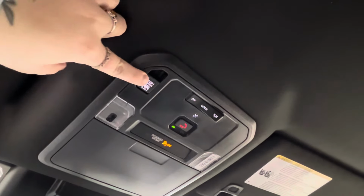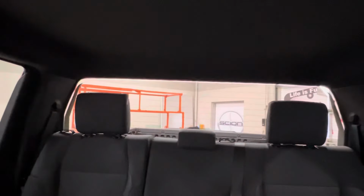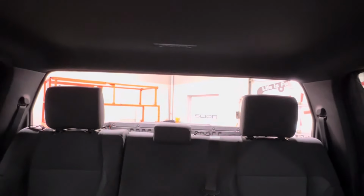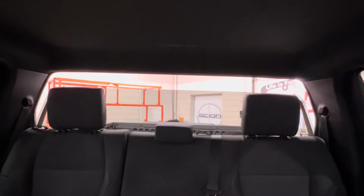on the left, this is the control for that power-adjustable rear windshield. You can take a look at him in action. Press the button in to have it roll down, pull the button up to have it roll up, and you can stop it at any point along the way to suit your preference. This guide lets you get some good airflow inside of your front cab space.